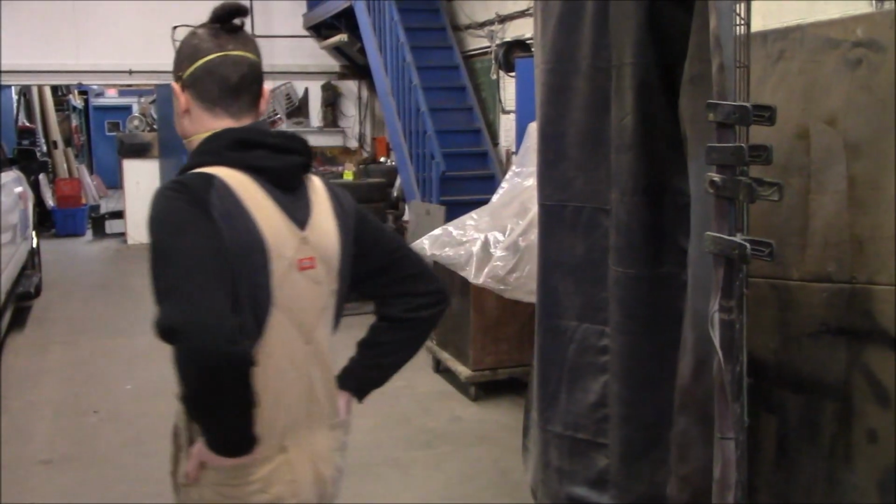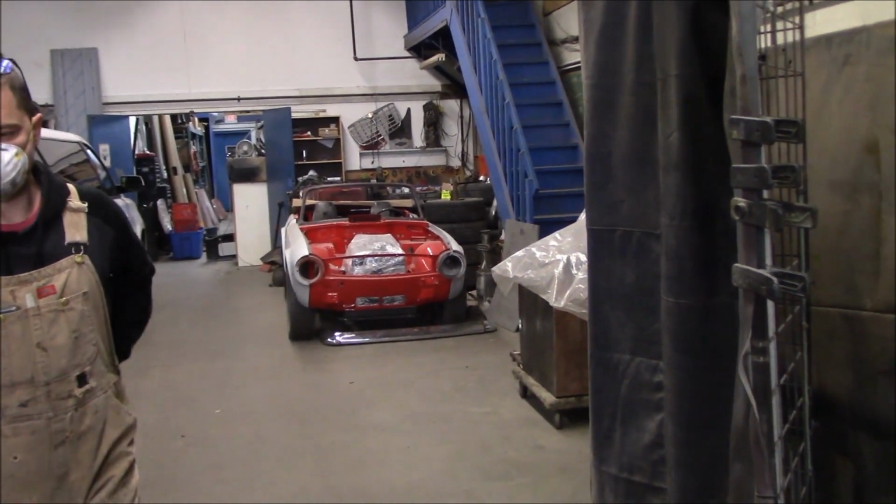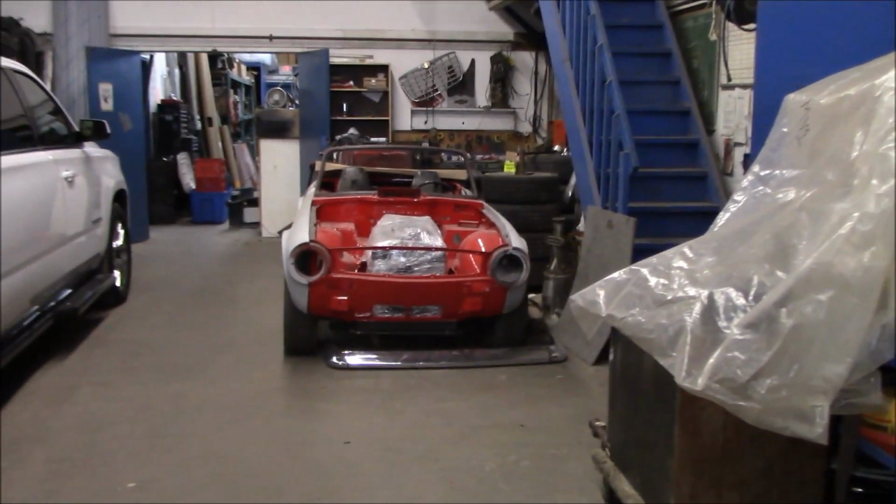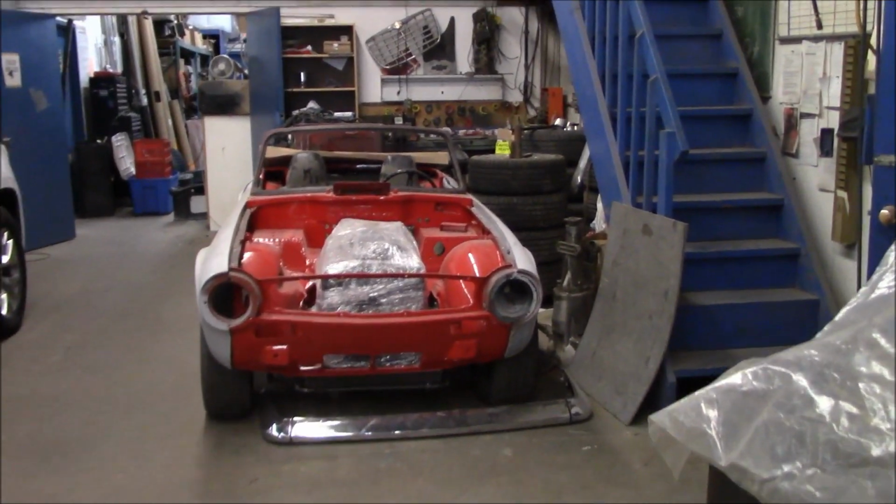Oh, there's another TR6. Forgot about that. Is that 72? That's 70. 70. 73 on the other side. Okay. See? You see how I get confused?